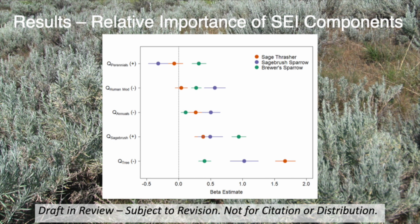So if we look at tree cover, we can see that decreasing tree cover was associated with an increased response in all 3 of our songbird populations. And the beta coefficient estimates for tree were furthest away from 0, showing that tree cover is probably the most important of these 5 components in structuring, on average, all 3 of these species. Sagebrush cover is next with a positive response on all 3 species as you increase sagebrush cover. Annuals is next, where we see all 3 species responding negatively to increased annual cover.